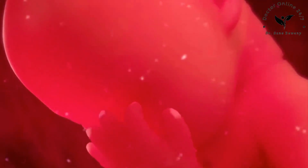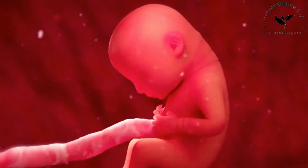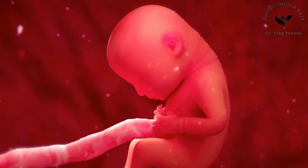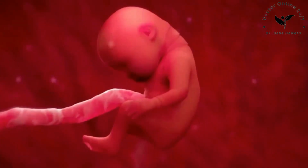The diaphragm muscles start to grow. The reproductive, circulatory, and urinary systems are all at an advanced stage of development. The fetus will urinate in the amniotic sac. It is a sign of the proper functioning of the fetus's body.